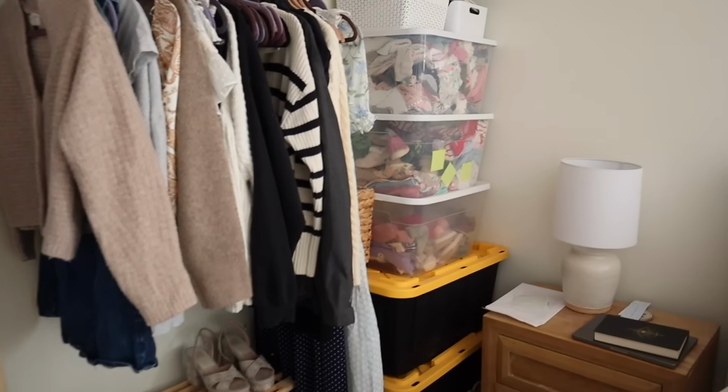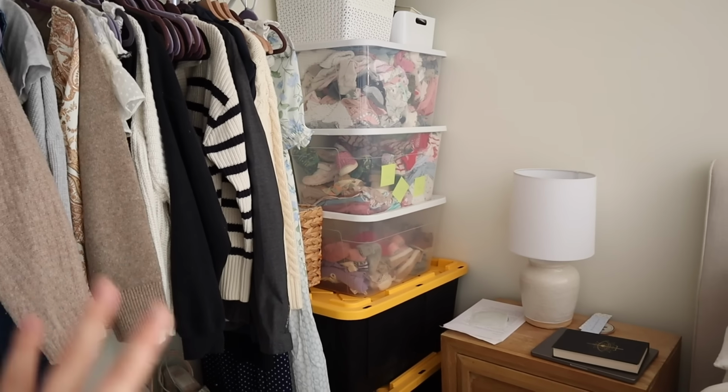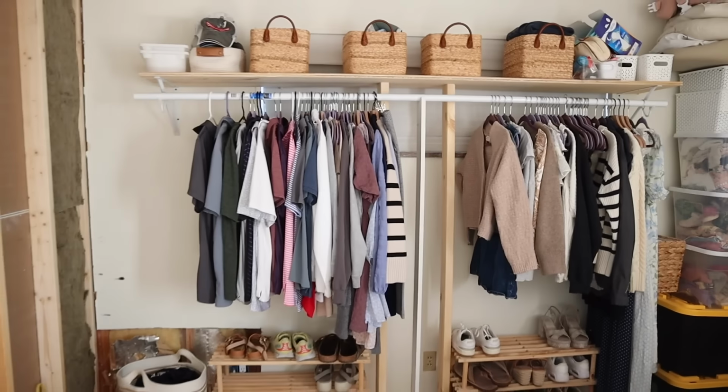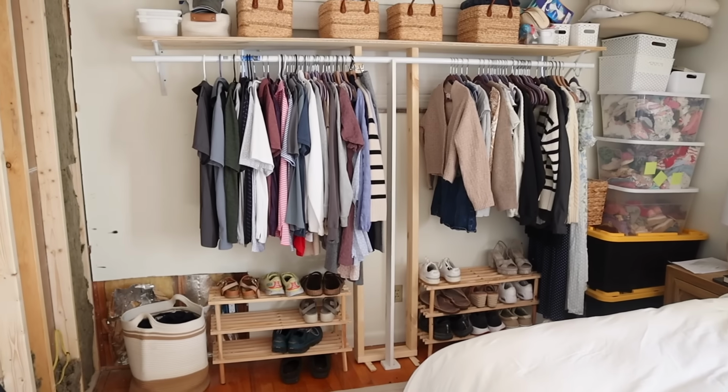Obviously far from perfect, and this whole stack in the corner will move into Madeline's closet once it's completed. I probably need to go through all of these bins again, but for right now, we're just going to put it in her closet once we're done with all of the drywall and paint and can put a door on it. It's just a storage closet for the girls' clothes they've outgrown. But the rest of it, besides it being a little bit piecemeal and just wide open, not too bad.